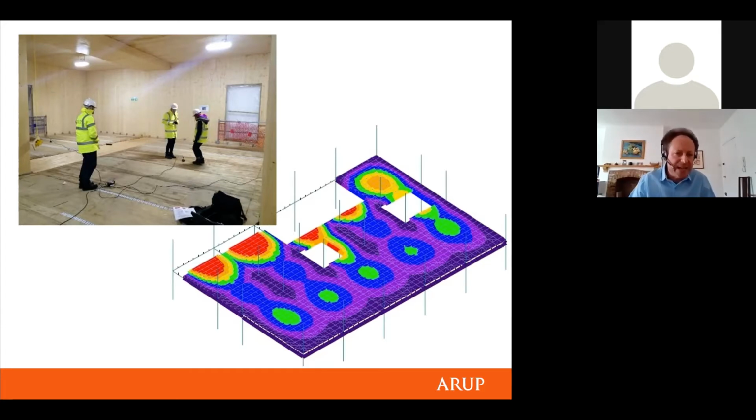So what you see here, this is actually us doing some vibration testing on a particular wooden floor. We were actually designing a gym, so we really had to get this right, because people would be there with heavy weights and jumping up and down. And the results of that testing and the lessons from that, we have been feeding back into the new Eurocode to make sure that now we can really predict very accurately how timber floors are going to behave.